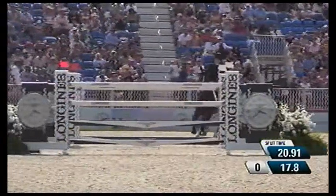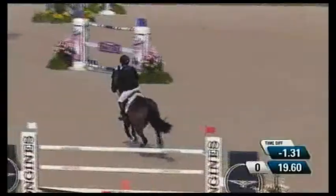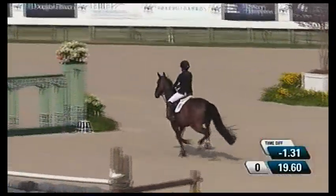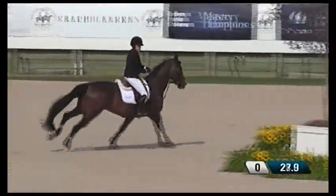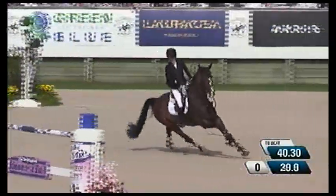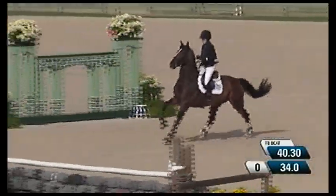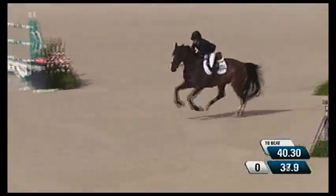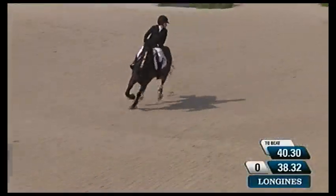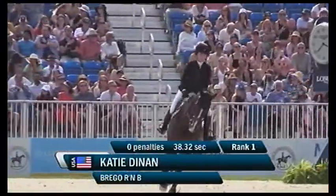She's gotten such great experience against the clock over the last few years. Does the 7. Wow, look at this little horse jump. I love the way it turns when it lands. That makes a big difference. Still clear. Nice little bump. Does the 7. Come on. She took 2 seconds off of David Blake's time to jump into the lead.